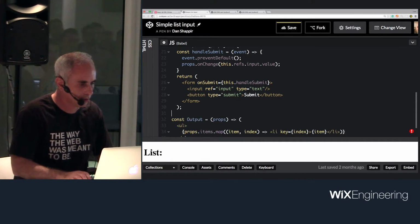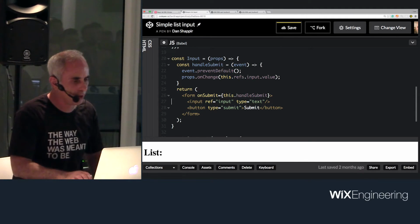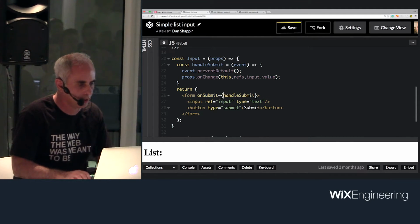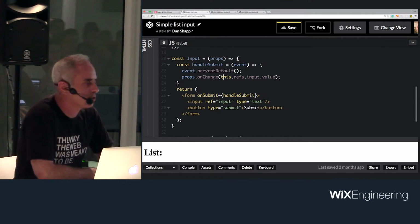Render we don't need since it's just a function. So we return the result. And we can also do this, and this is gone. But we still have the problem. Oh, and in here, in the onSubmit, instead of doing this.handleSubmit, it's just handleSubmit. But we still have a problem because we still have the this.refs.